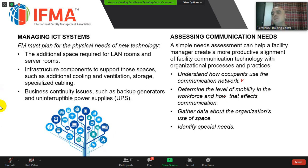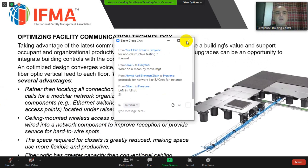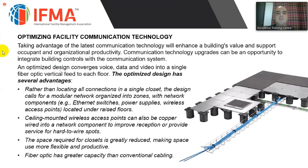Determine the level of mobility in the workplace and how that affects communication. Do we need to have separate systems and fixed spots, or is everyone having their laptop and they need to have access everywhere? Gather data about the organization's use of space and identify special needs. So a facility can be optimized for communication technology, depending on your organization, the growing needs of the organization, what kind of business that you have, how frequently you need to have changes.